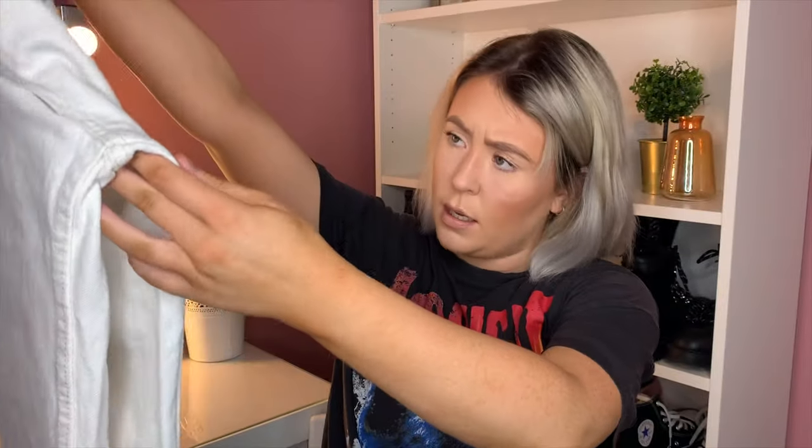So yeah, really cute cream mom jeans, because I wanted a creamy white pair for the summer. For little tank tops and stuff, I think it'd be cute. They were $5.99 on the sale.